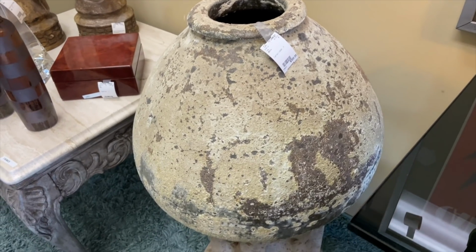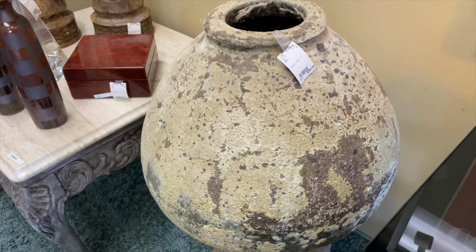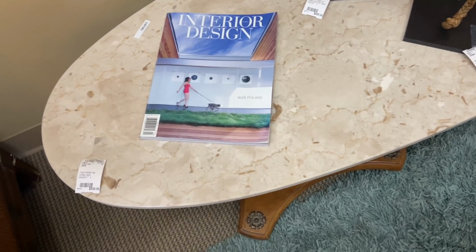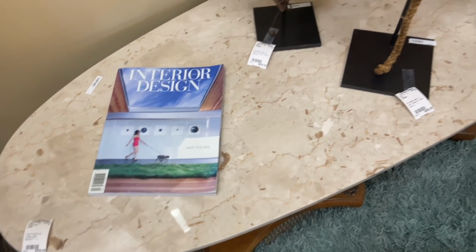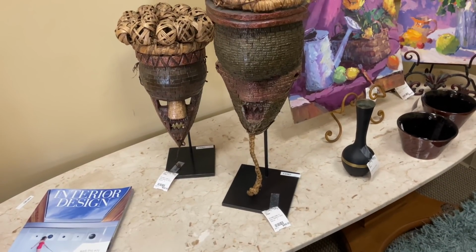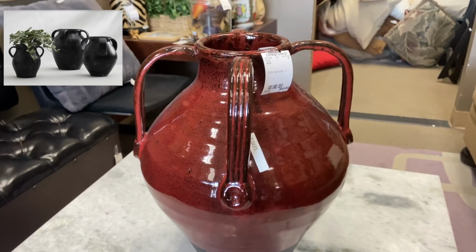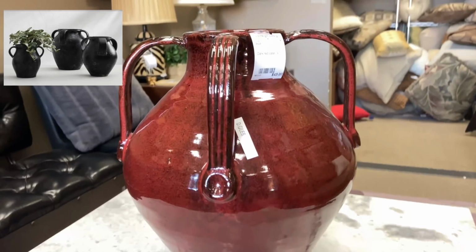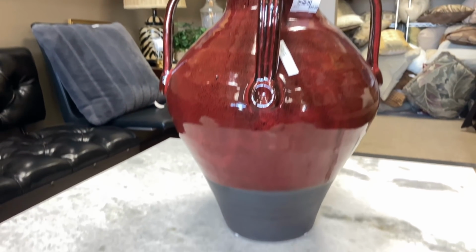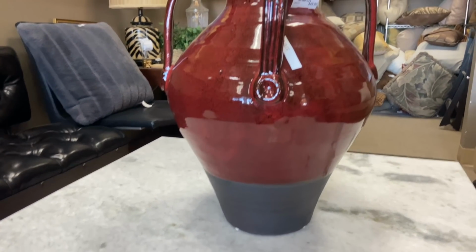Now, I'm not sure about the story behind this vessel, but it was priced at $300. Now, this vase reminds me of the Joshua vase from Pottery Barn. It has kind of like the same silhouette and shape. And I thought this one was beautiful. The only reason why I didn't get it was because it was massive and I really need something smaller.